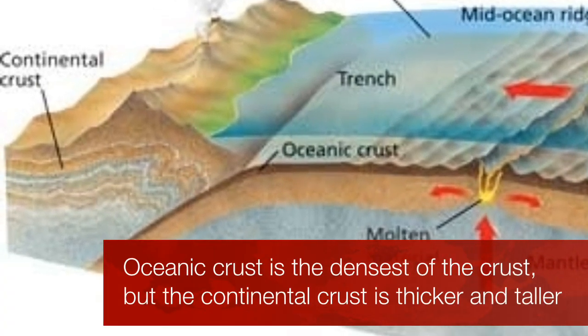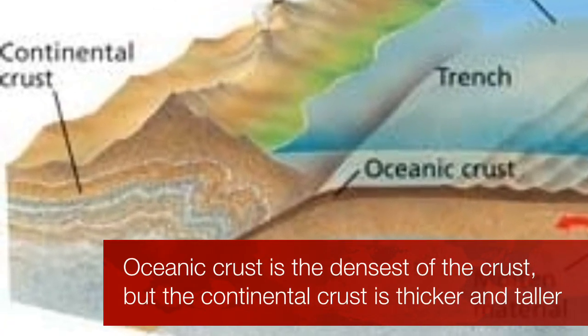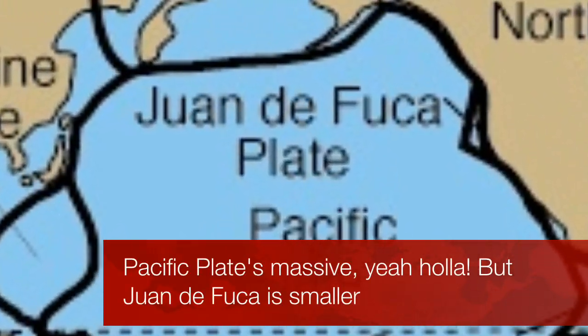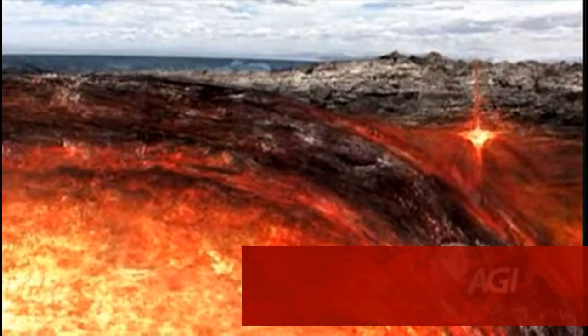Oceanic crust is the densest of the crust, but the continental crust is thicker and taller. Pacific plate's massive, yeah, whole. But the Juan de Fuca is smaller.